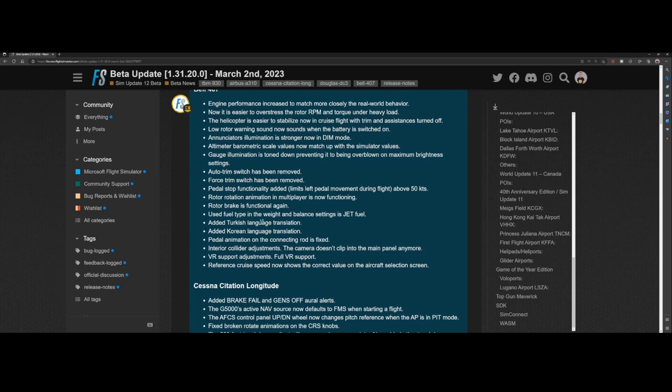And they also used the fuel type in the weight and balance settings in the jet view, as well as adding 2 new languages, right? Turkish and Korean. Those were introduced as part of the initial version of this sim update, or the beta version. And it's now also included in the aircraft, as well as the pedal animation on the connecting rod is fixed.